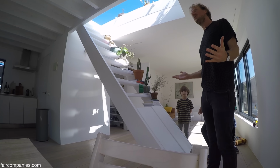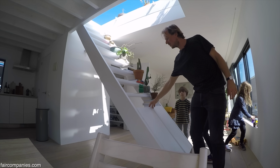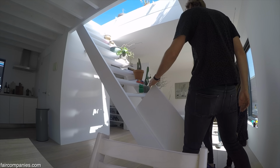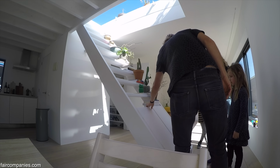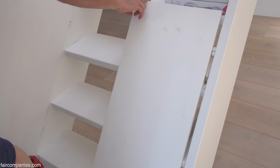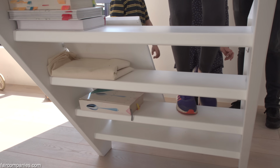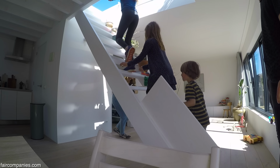We have two small children, so we obviously don't want them to go up onto these stairs. We saw this in an old church and it works really well. It's just really simple. You can open these. So it's instead of a baby gate. Exactly, like a baby gate. It's super complex or it doesn't look very nice, and this is really simple.